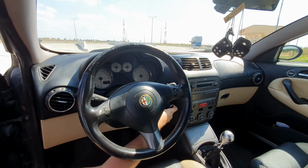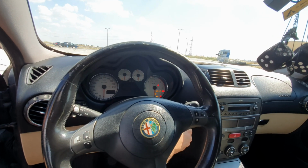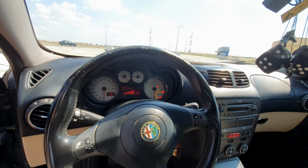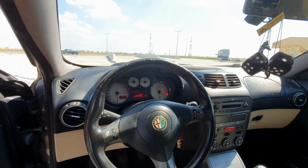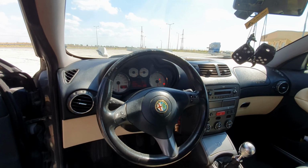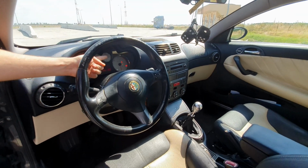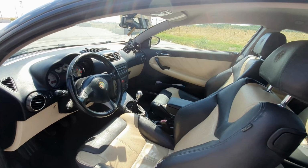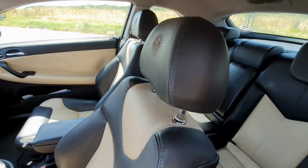Over here, let's take a gander at it. Everything is nice and typical Italian red. Bluetooth connection success. The typical trademark, as I say, and I think the Italian writing on the gauge cluster is pretty nice. It's a nice touch compared to all the European cars we see nowadays.